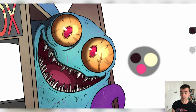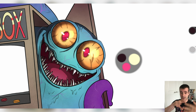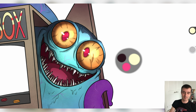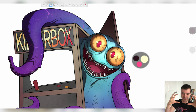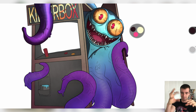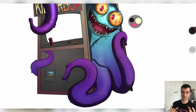And I honestly ended up focusing most of my time on the actual character, not so much the box. I mean, I guess they're like connected. I do end up putting something in on the screen that I thought was a kind of fun reference to some of my old animated stuff. But overall, I wanted to focus on rendering the texture and the shininess on the actual goopy, like, octopusy parts of the character. And I really loved rendering this out.